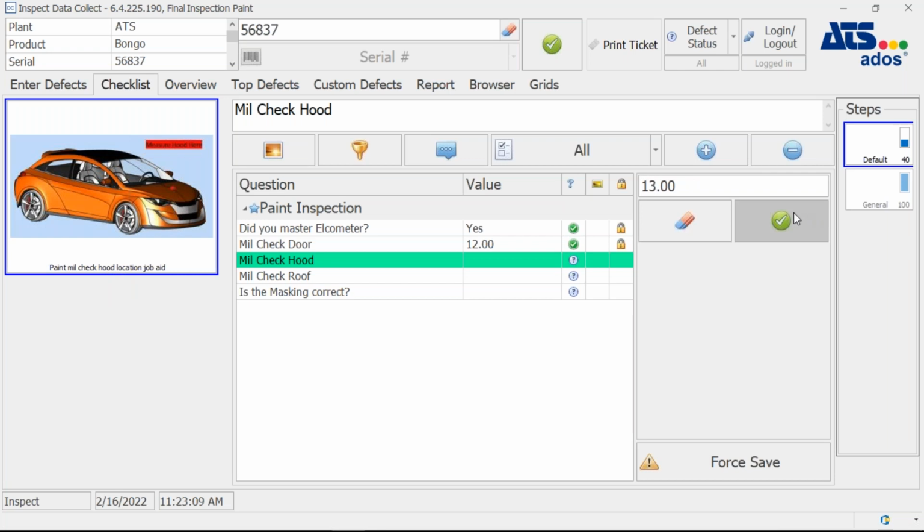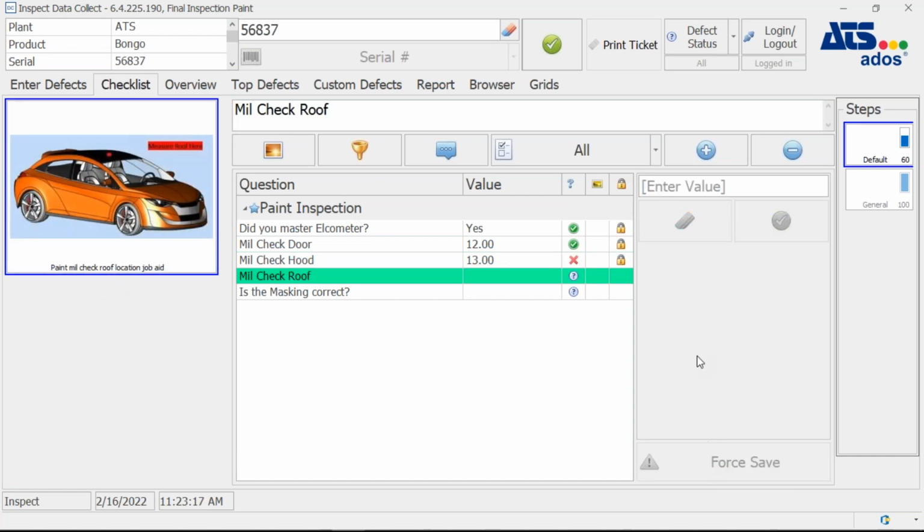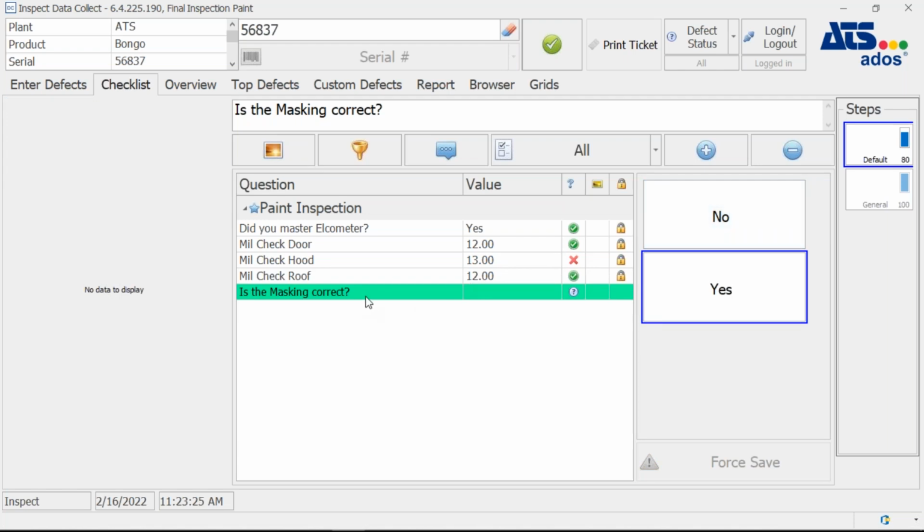The software compares the value to your spec limits. So you can see here my reading of 13 mils is way too thick. It gives me a customized message, and we've logged that as a non-conformance up against your product. I'll just finish up my mill check here. And then lastly, you can just do confirmations such as, is the masking correct?